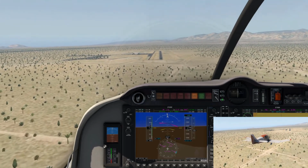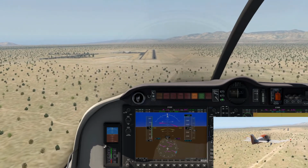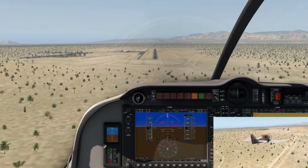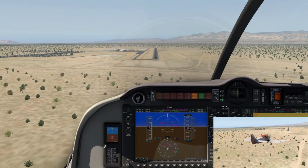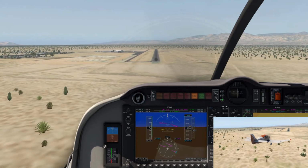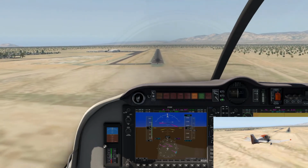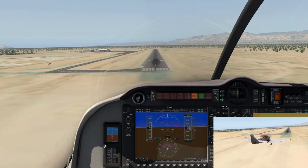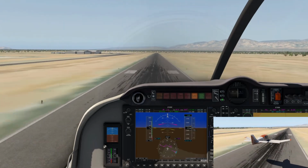Okay, starting APU. Lights go on. Wow. Passenger safety belts, no smoking goes on. Oh, actually the airport's partially out in the water. That's nice. And there's absolutely no buildings, no nothing. It's just a 2D airport.